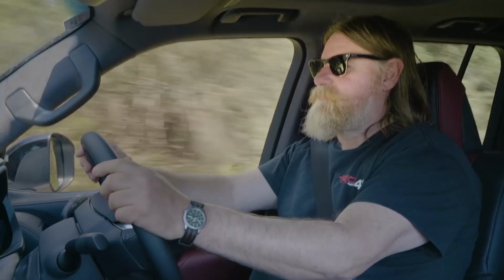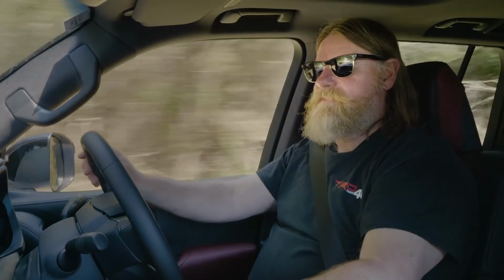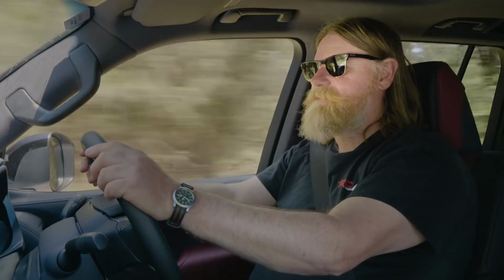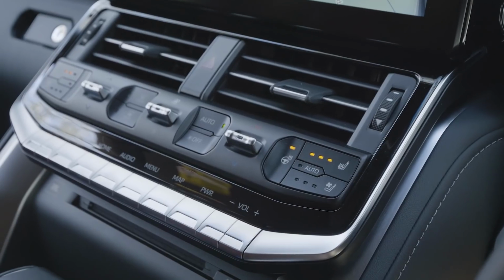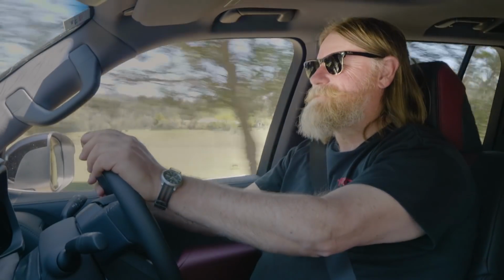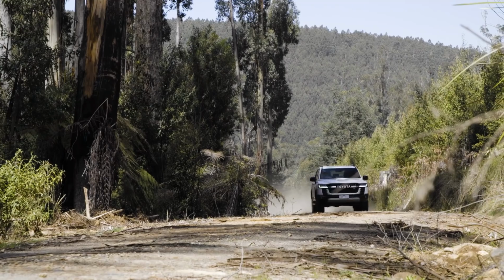As the GR Sport model, it is very much a luxury car. We've got heated and cooled seats for the leather, and a heated steering wheel, which would be nice for these cold winter mornings down here in Victoria. Certainly when you're leaving your campsite in the Simpson Desert, when you're out there touring, it's always cold in the morning and you'll really appreciate some heated seats.